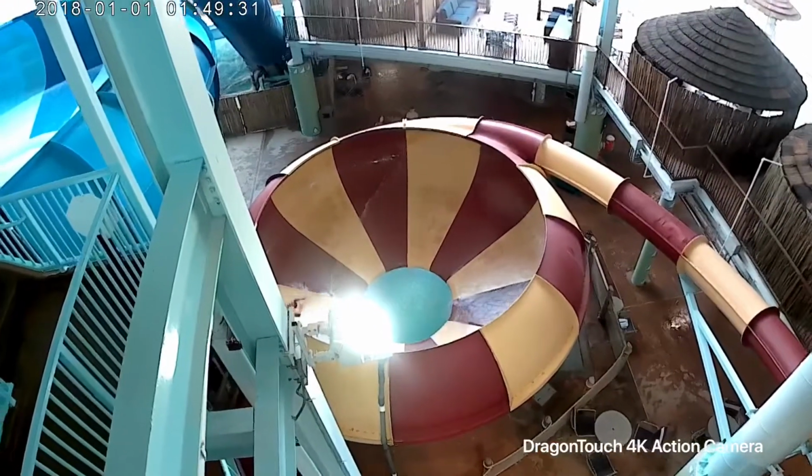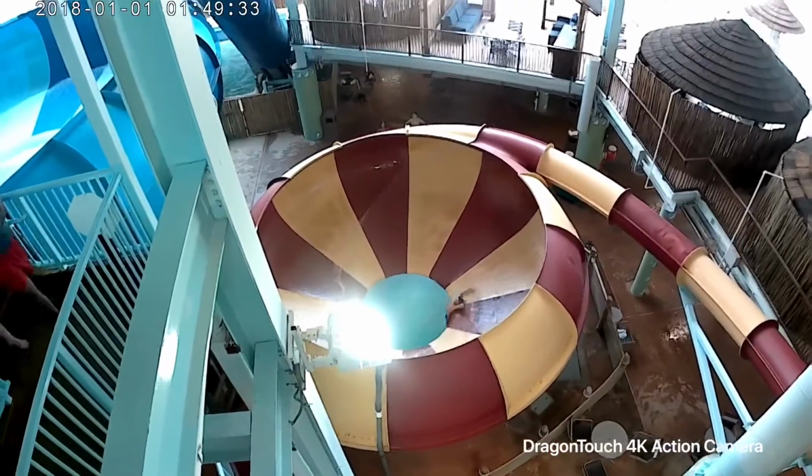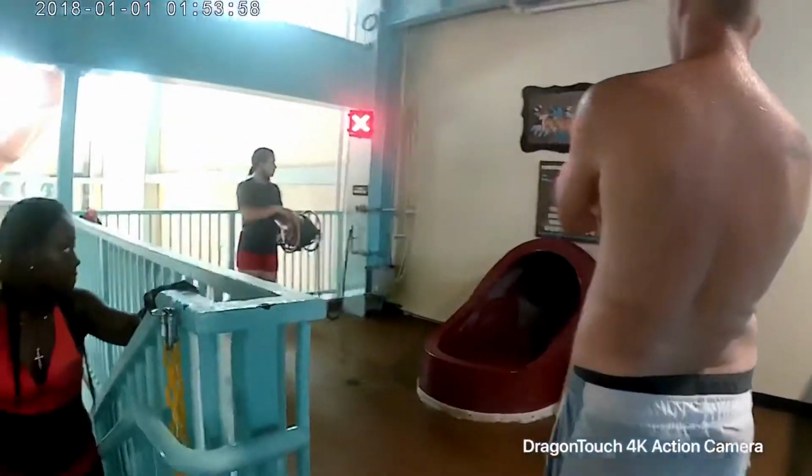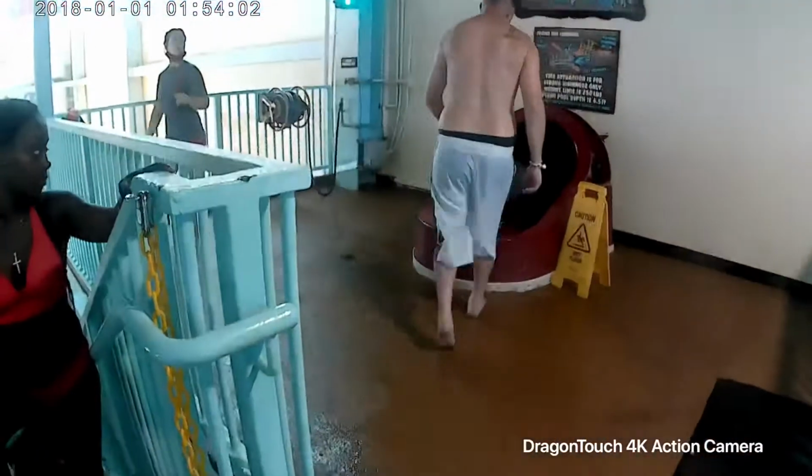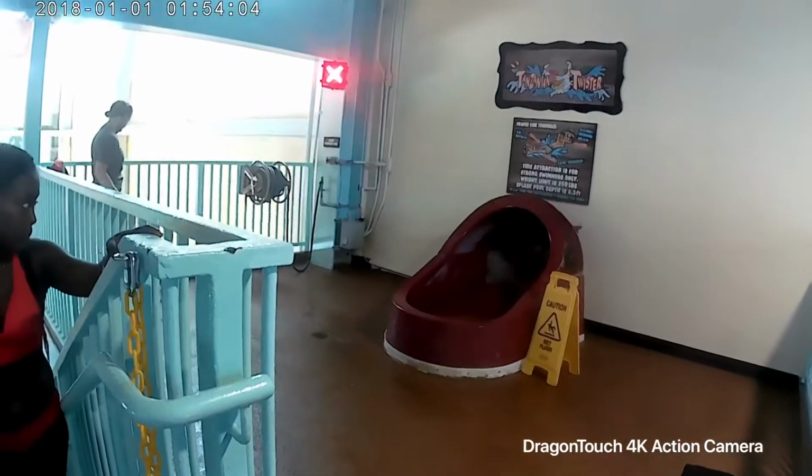You can see this ride is crazy. Look at him just plop in there. I wanted to get a good point of view on this, but it's wild. I literally almost drowned.